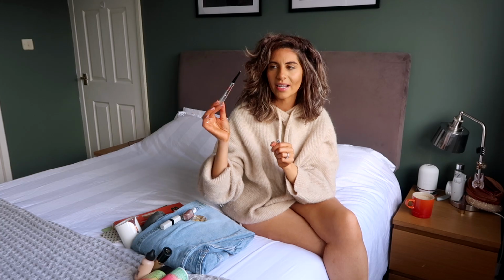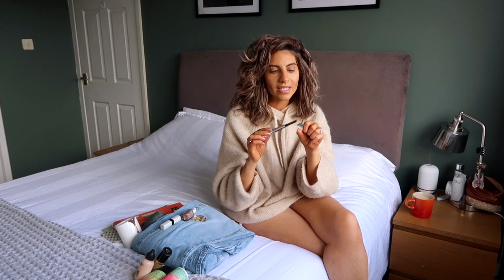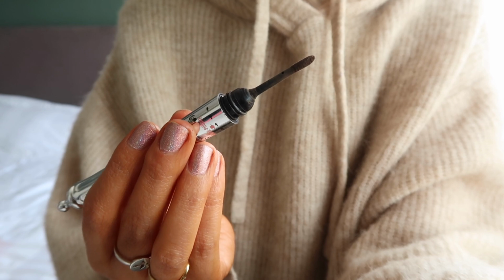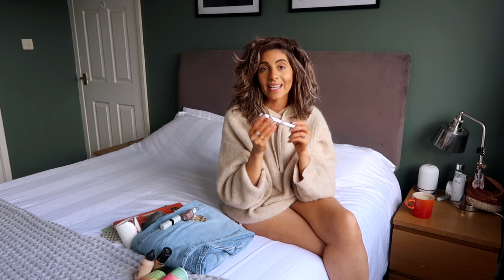But on one side you have the crayon, which is just a waxy crayon that you would use to sculpt and draw and define. And then the other side, which I think is the fantastic part of this, is this kind of dye. And it has a very strange, almost velvet wand kind of applicator, and it's so impactful. It's fantastic. It's really, really good for in between tinting days.